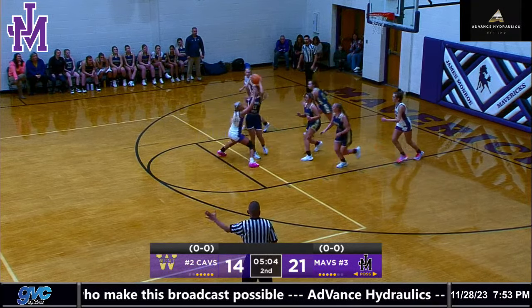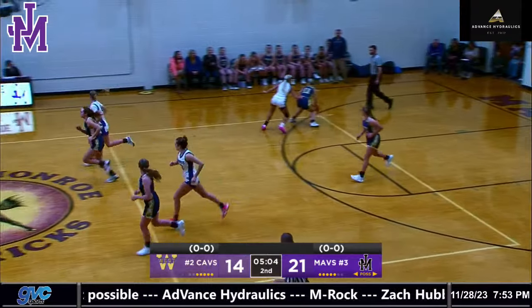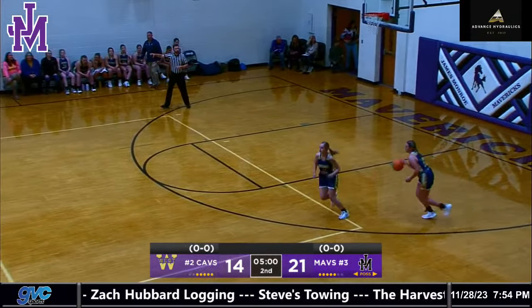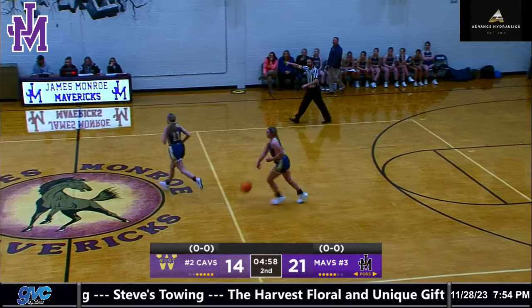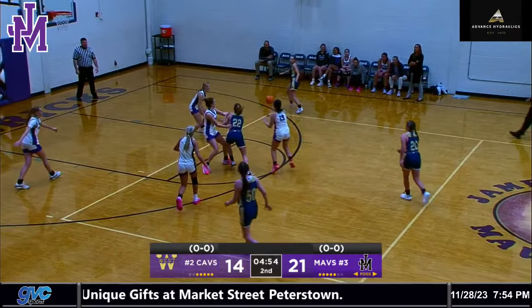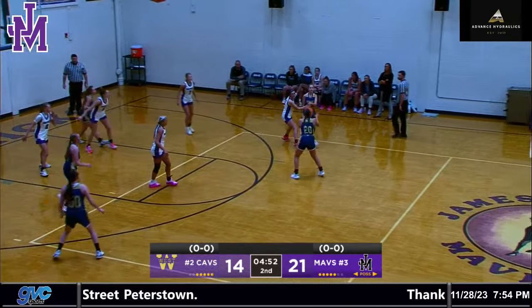Let's it go off the front of the rim, so both are no good. Rebound by Sweet. Borowski with a press, taps the ball away from Sweet, but Redden's able to chase it down and gets across midcourt. Fields with the ball, fires into Treadway, finds Sweet, back up to Redden.